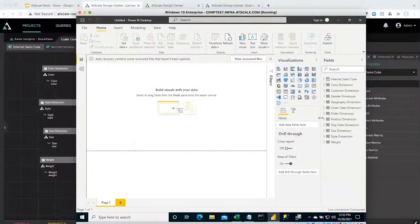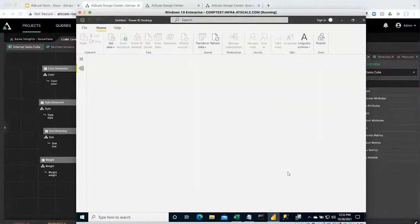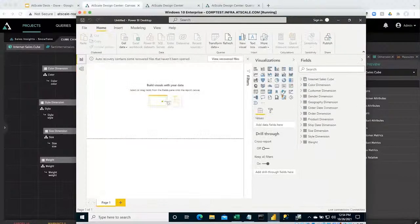And so rather than users having to model raw data, again, with a typical virtualization platform, you're dealing with tables and columns. If you're connecting live to your data platform, you're dealing with tables and columns. But if you're connected to an AtScale semantic layer, what you see is what you get. So that means that, as you can see here, Power BI has now inherited that AtScale semantic model that we designed in AtScale Design Center. That means the semantic model is being used across all these different protocols. And now we'll be generating DAX queries.